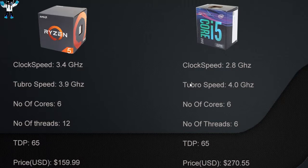So if you look at the second generation of Ryzen 5, you get a 3.4 gigahertz base clock. Now with this, you get a 2.8 gigahertz base clock with a max turbo of 4.0 for the Core i5 8th generation. So they had to cut some corners, because you can't keep using a 12 nanometer node with 6 cores, 6 threads and still have good thermals. So they cut the corners and lowered the clock speed. This way, they get the same amount of TDP, but they get better cores, more cores.